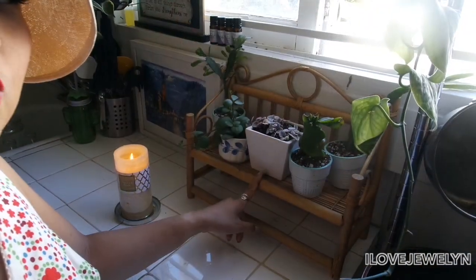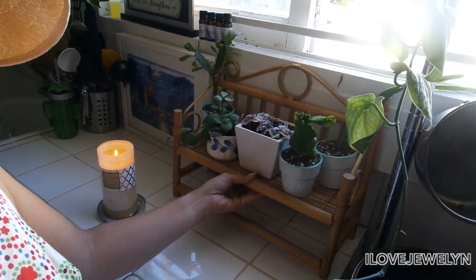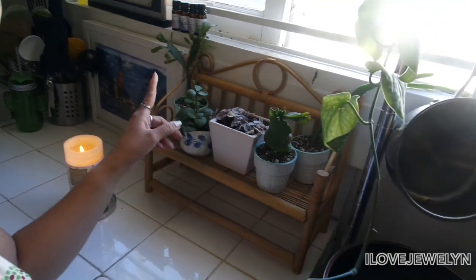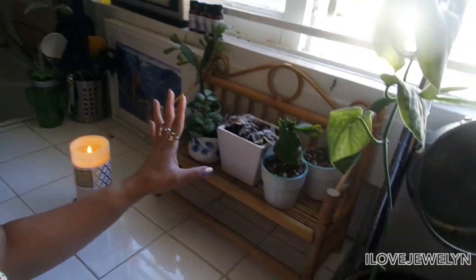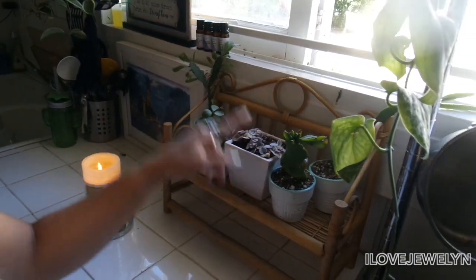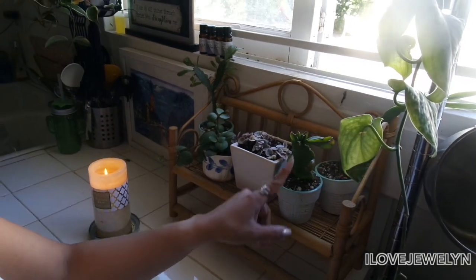So here's my little vintage wicker bench that I thrifted 2 days ago. You'll see it in my April thrift haul. And it has a bunch of cool plants on here, some of my favorites. And these are all rare plants. I have three of my newest Ripsalises in ice cream planters, which I got from Northridge. I love it a lot.